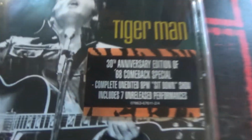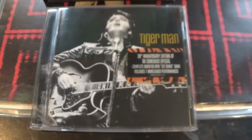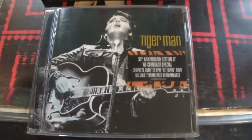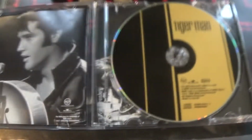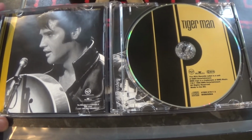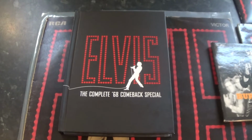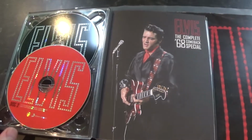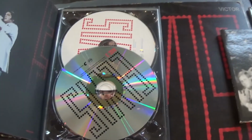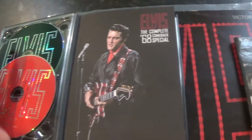Also, for the 30th anniversary, as you can see on the hype sticker there, we had one of the sit-down shows issued on CD. Another very good release. Nicely done. Excuse my hands. It looks like that. In 2012 this release came out. This is a 4-disc set. It's also very nice at the time. 2 discs there, the booklet in the middle, 2 discs there. Very good release.